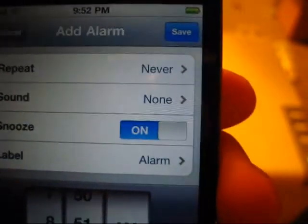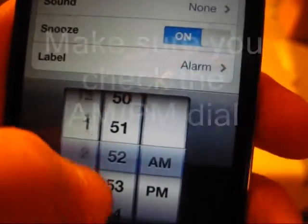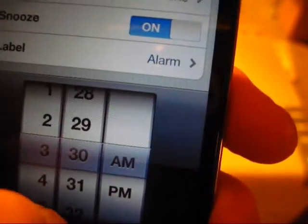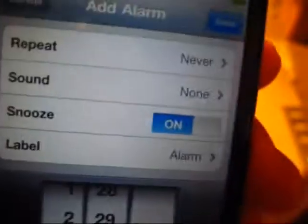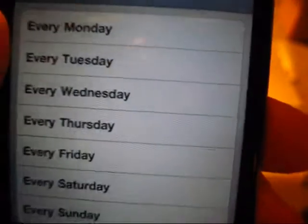So just go ahead and tap the plus button up here, and what we're going to do is set up an alarm to go off at a specific time. I'm going to set mine to go off at 3:30. That should work perfectly fine. And what you're going to want to do, hit this repeat up here and set it to however much you want it to go off.